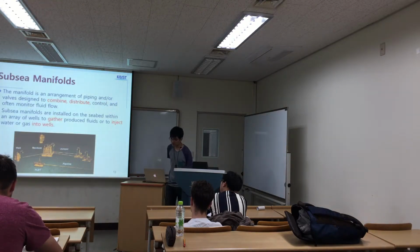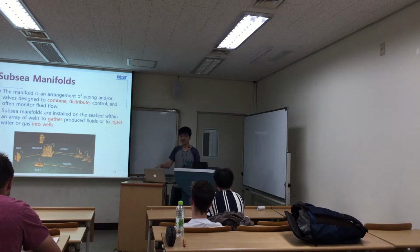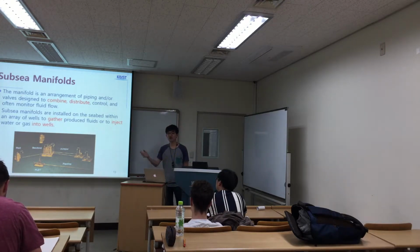And now let's go to the manifolds. A manifold is designed to transfer oil from wellheads into the pipeline. It combines, distributes, controls, and monitors the flow. You can think of the heart in the blood system. So you can predict the recommended area for a manifold. What do you think? Similar to the heart. The heart is in the middle of our body, so the manifold is also in the middle of wells and pipelines. That makes it very easy to scatter fluids or inject something into a well.